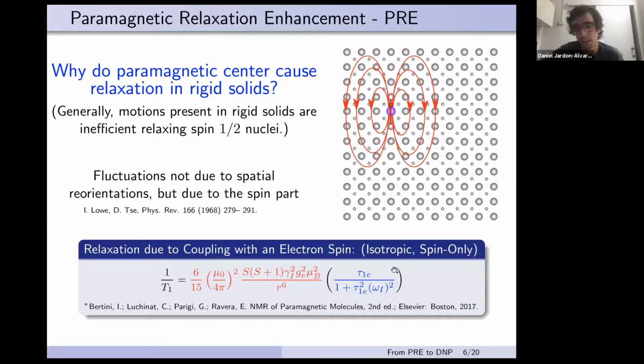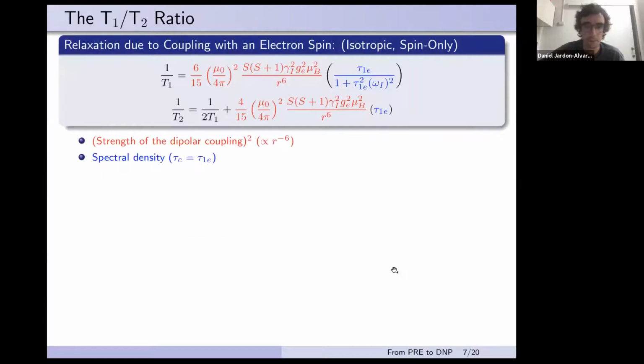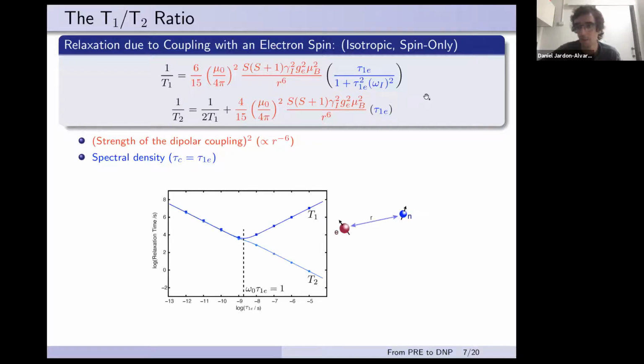And we can write the exact same, analogous expression for T2 as well, where we now have the spectral density at zero frequency. With these two equations, we can again draw the figure of relaxation versus correlation time, where now the correlation time is the electron relaxation. And this equation is based on a given distance between the electron and the nucleus, which is going to determine the strength of the dipole interaction.